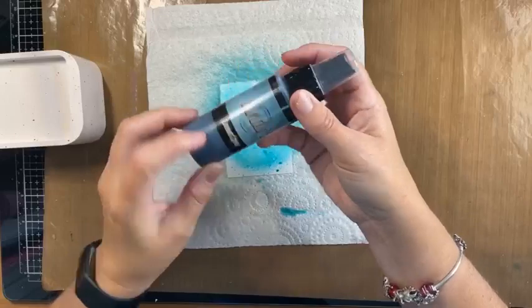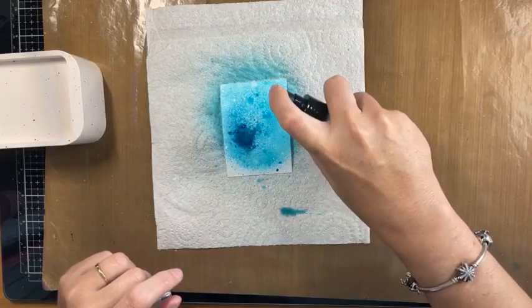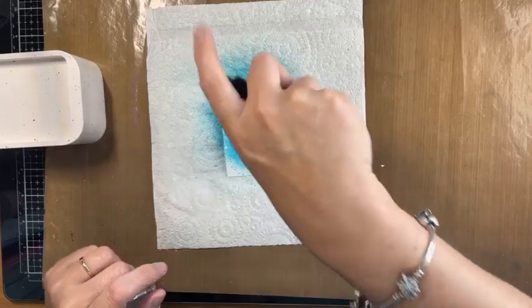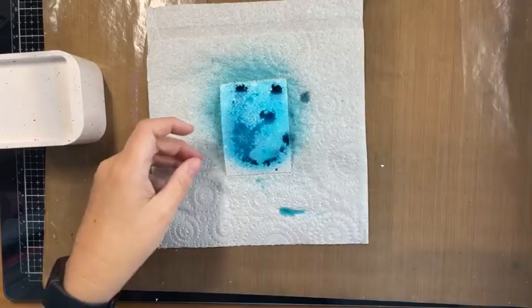Now, I want to add a little bit of this one. It's a bit of a darker colour, so I'm just going to do some little tiny squirts and some drops. And that's all I'm going to do for that background.